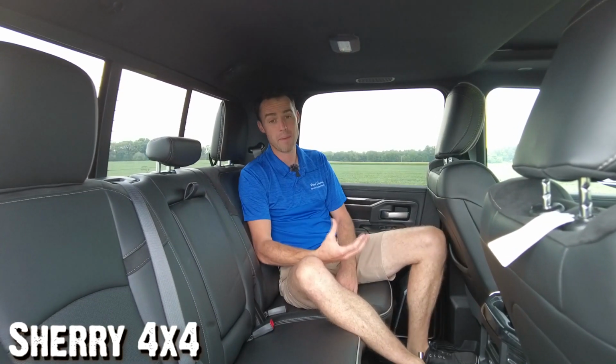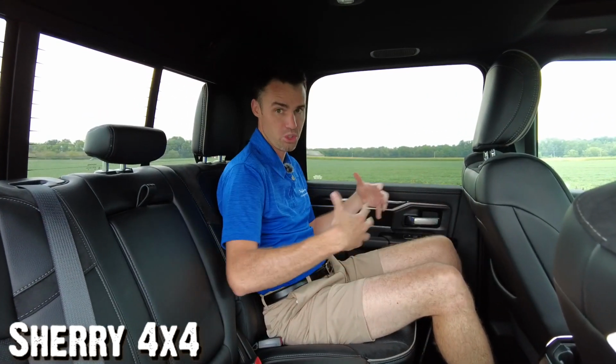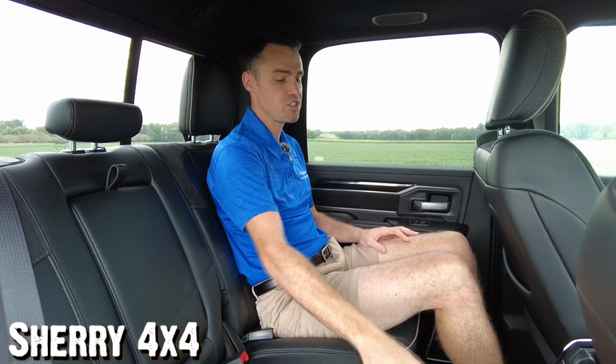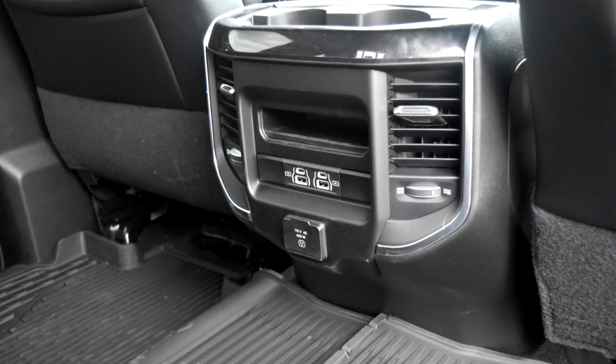All right, so welcome to the back of this new Ram 3500. I wanted to sit back here. It's crew cab. I'm a taller guy, 6 foot tall, a lot of room, right? So the passengers back here are going to be comfortable. They got heat and air conditioning ducts. They even got plug-ins down here for USB to charge their phones and things of that sort.